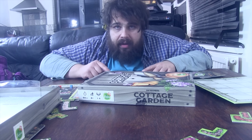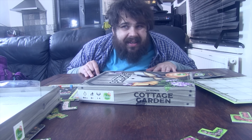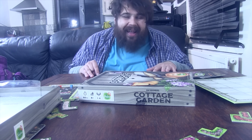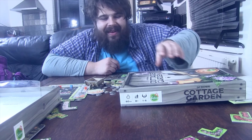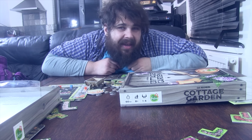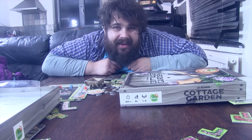Whilst I do enjoy playing Cottage Garden whilst I'm playing it, when I'm not playing Cottage Garden, I don't have a particular hankering to break it out. Unless someone is going to specifically ask me to play Cottage Garden, I just don't see it coming out that often. And that's unfortunately damning praise for a game that I think is pretty good. So there you go. That's the board game industry these days.